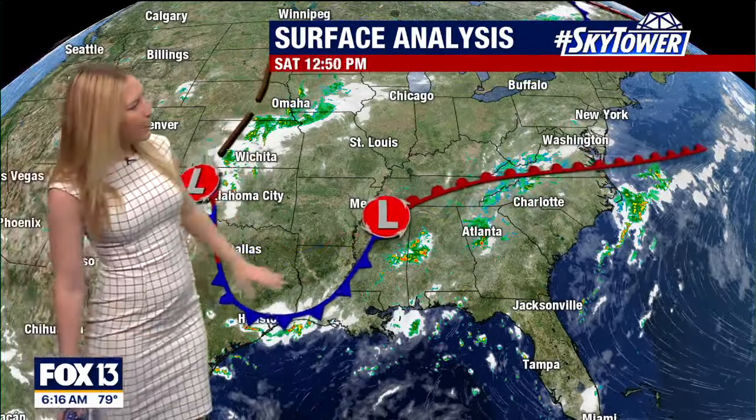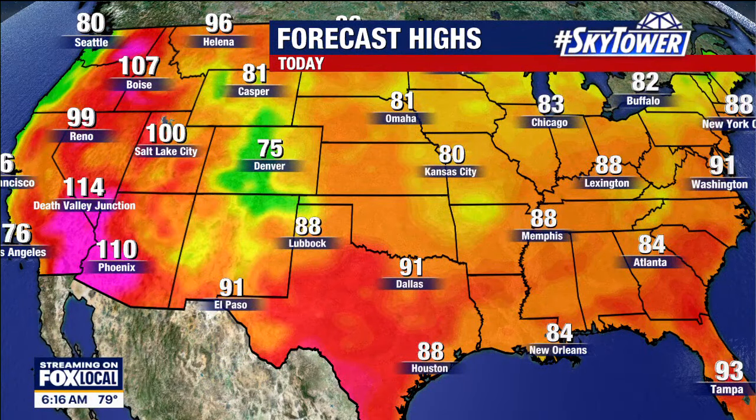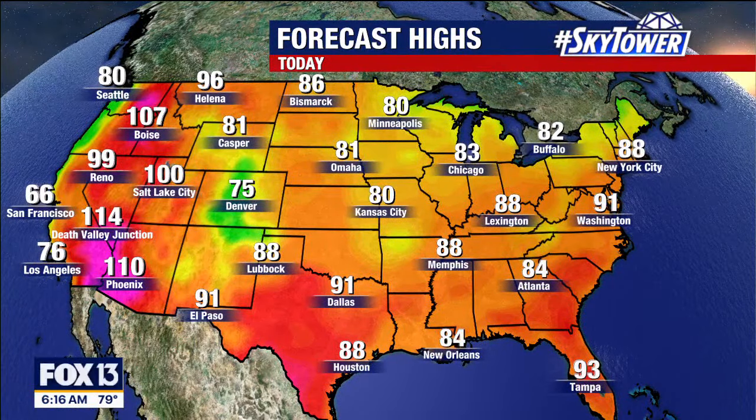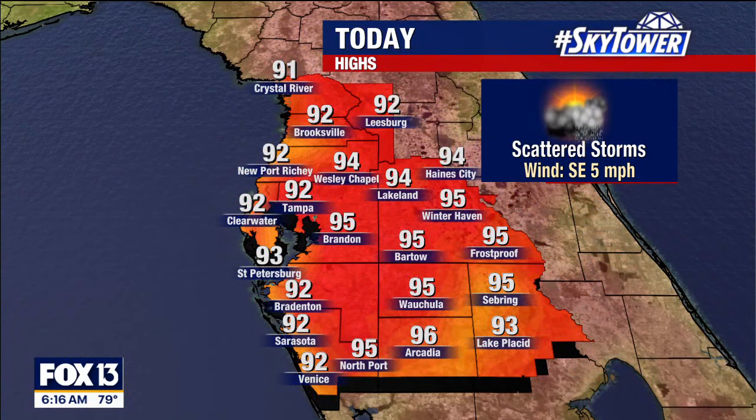Otherwise, we've got a couple of fronts that are going to be moving across the Southeast. Not going to be bringing us any big impacts, but it is going to finally bring some cooler air off to the Midwest and the Northeast areas that have been really locked in with record-breaking heat. Washington, D.C. hit a record high of 104 the other day. So overall, it's been extreme for those areas.